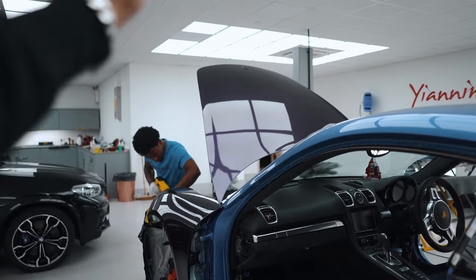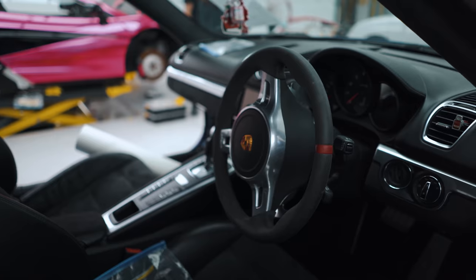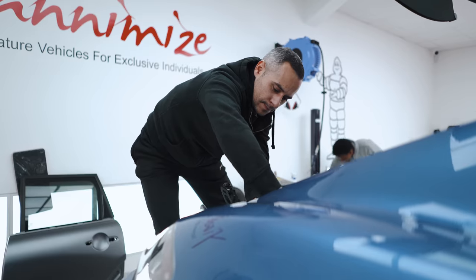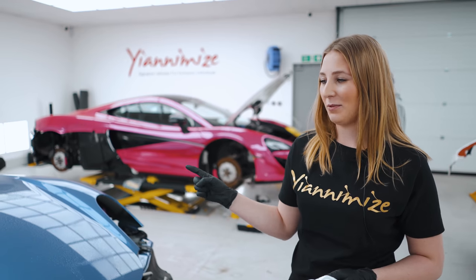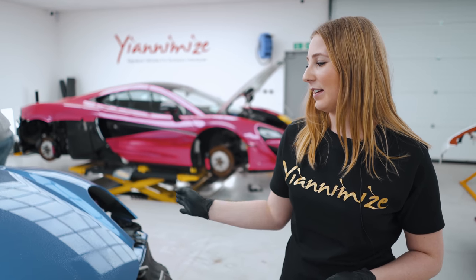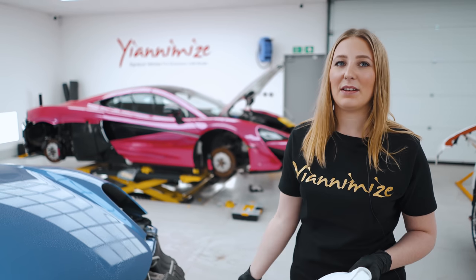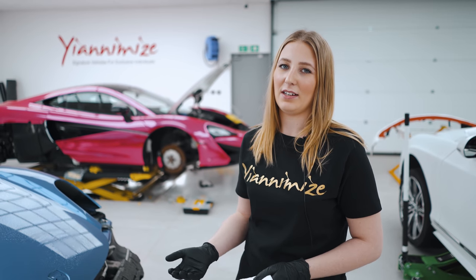Okay, this is a quick tutorial on how to wrap a bonnet. Okay, so on the Porsche Cayman GTS, it's been washed in the wash bay, it's come in, got stripped, we've clay barred it. Now I'm just going to Avery clean, make sure the panel's clean, underneath's clean, and then we can start laying. It's important that we clean all the area so no dust gets underneath it.